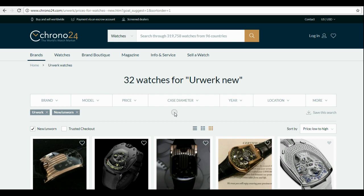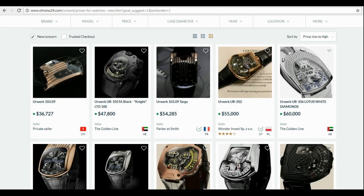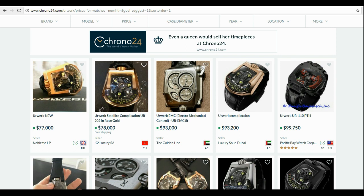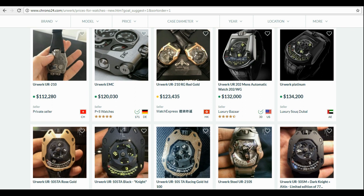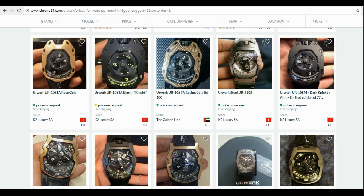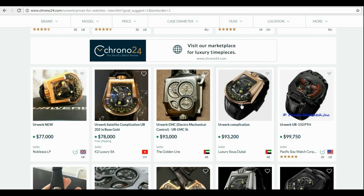The other eccentric brand there is Urwerk. This is the Crazy Miniature Machines brand. And if we have a look, they're kind of starting at $36,000. These are very, very expensive little machines. $100,000 easy to spend on, I don't know what you'd call these things here. These are kind of monster watches. They're very, very unusual, very, very special.